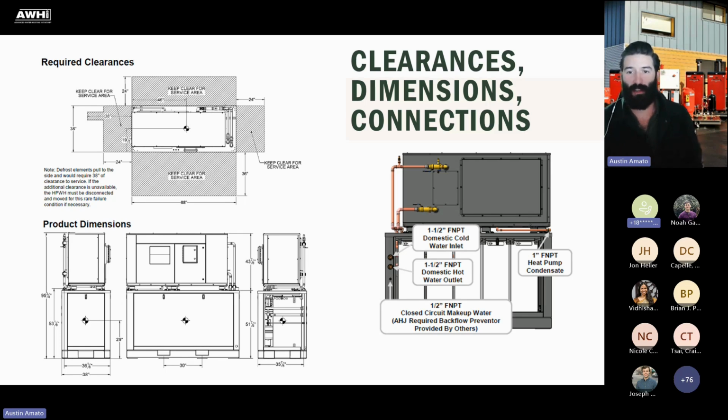That small 38-inch clearance to the left has to do with the electric resistive rods that are embedded in the evaporator coil of the C90. In the rare event those fail, you need that little 38-inch clearance to pull those resistive rods out. The dimensions of the unit are 38 inches by 88 inches by 96 inches tall. So it's quite a slim package when you consider that you're getting all of this on board in 92 square feet or so.